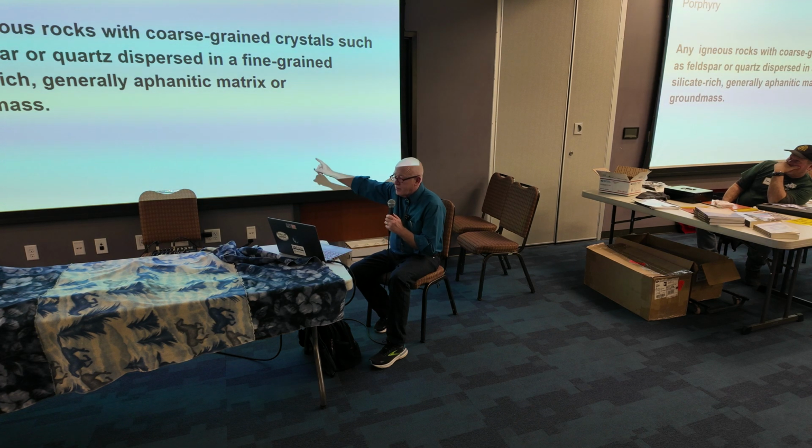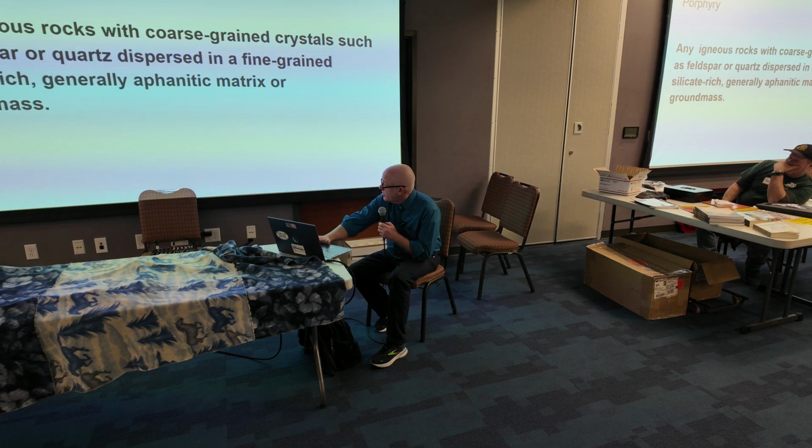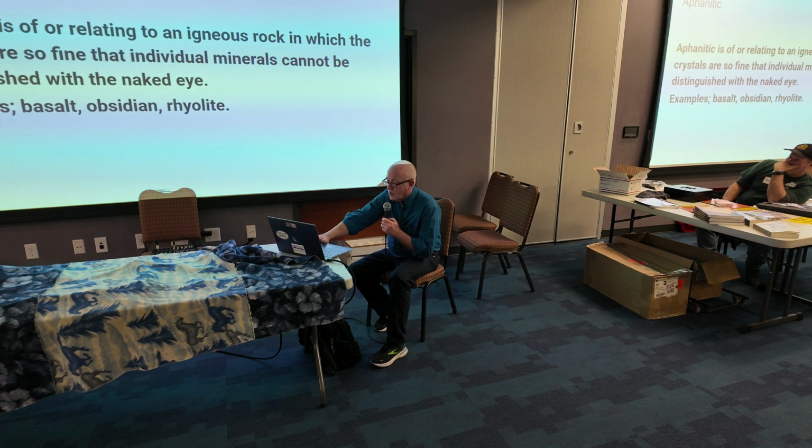So here we talk about a generally aphanitic mixture of ground mass. Aphanitic is in or relating to an igneous rock in which crystals are of fine grained minerals that cannot be distinguished with the naked eye. So going back to the picture, you can't tell what the purple or red is here. You can tell what the big crystals are, but you can't tell what the fine grain is. That's what aphanitic means.